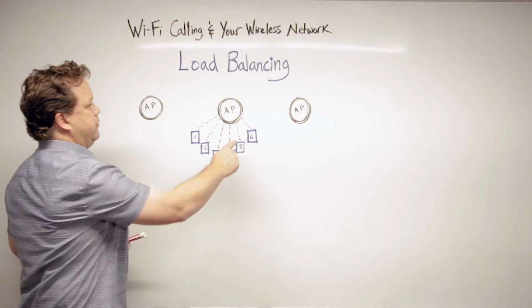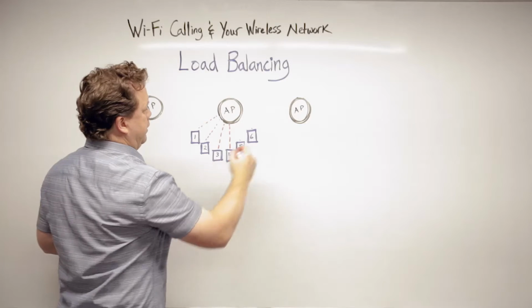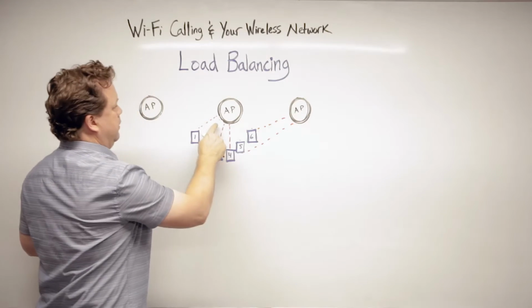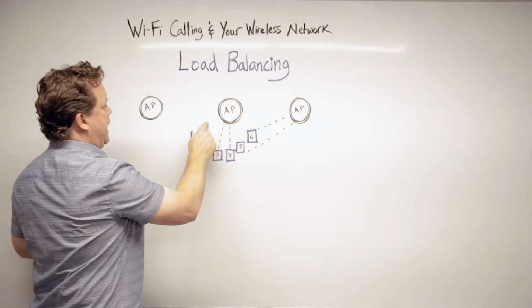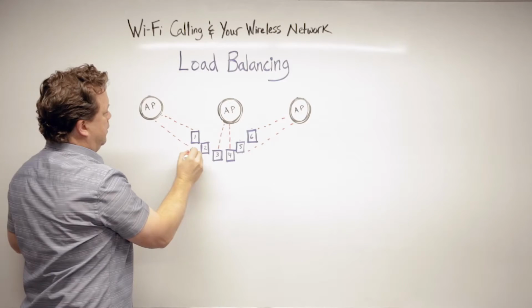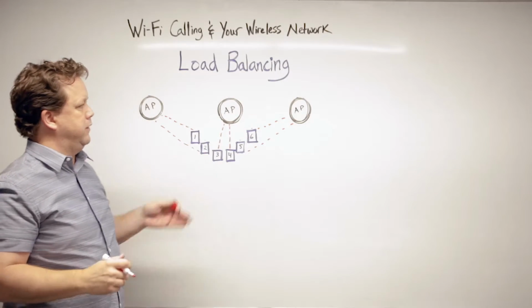What the system will do is it will disconnect the client devices and try to distribute them more evenly across the other APs in the space so that frequencies are freed up and processing loads are distributed evenly across the APs.